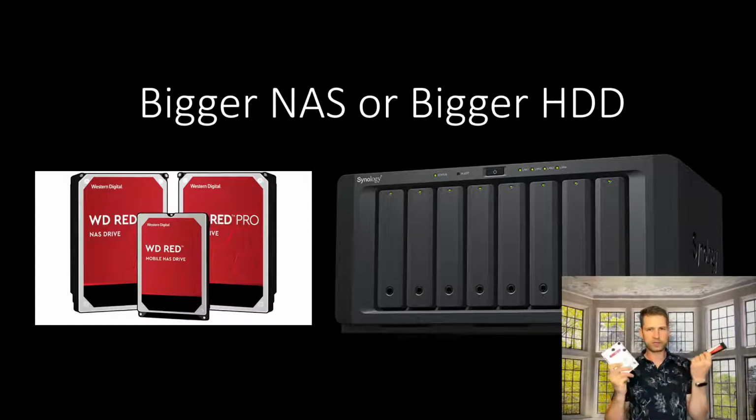Should I go for bigger drives or should I go for bigger NAS? If that's the question, then watch this video. Because there could be two situations.